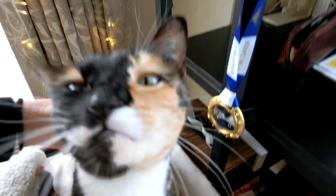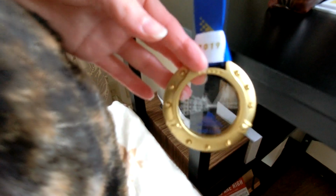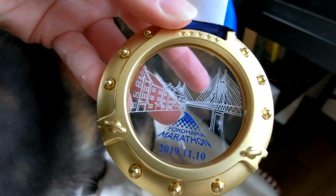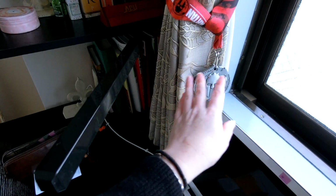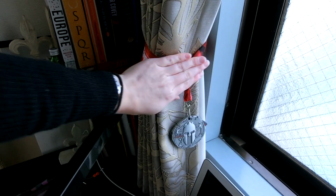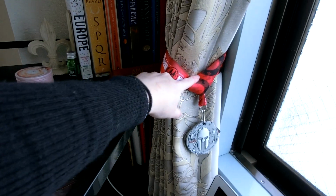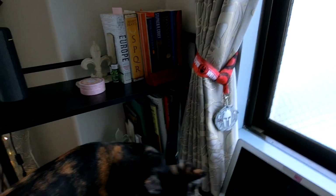And right next to that, right next to this squishy face, we have my very cool Yokohama Marathon medal. And this is my medal from the Spartan race from 2017. And I don't have, you know, those things that keep the curtains open and away from the window? I don't have them here, so I thought this worked quite nicely.